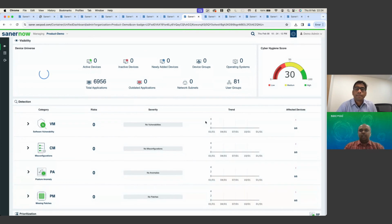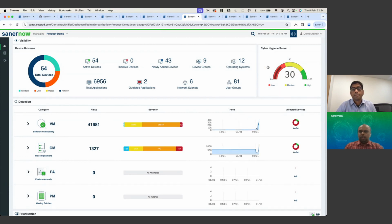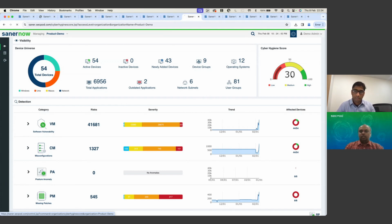So that's about the new compliance benchmarks which we have introduced as part of 6.1. The next thing I'm going to talk about is your cyber hygiene score, which indicates your cyber hygiene for an organization or account, or you can drill down to a particular device as well. The number closer to 100 is good. That means you don't have a lot of vulnerabilities, missing patches, or missing configuration and anomalies.